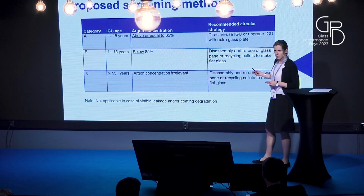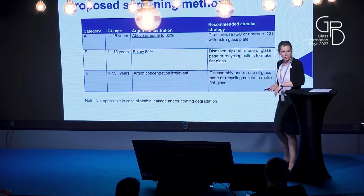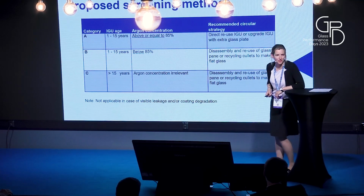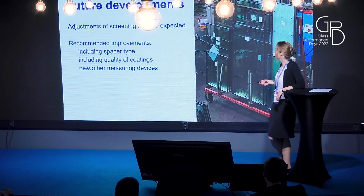Of course, if you have an IGU that has some fogging inside or is broken, you don't have to do the argon measurements. You already know it's not wise to reuse it as a whole.